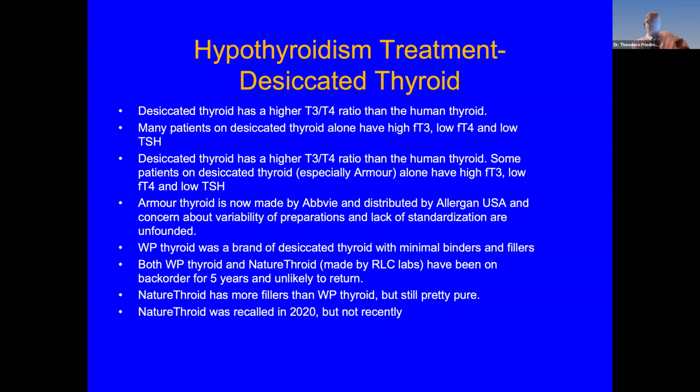The brand I use the most is called NP Thyroid. It has more fillers than WP Thyroid, but is still pretty good. NP Thyroid was recalled in 2020, but not recently. NP Thyroid is a great choice, as well as Armour.